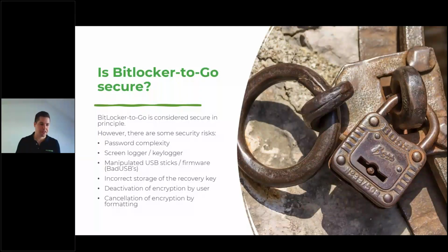Some print activities can also be monitored by others, or it can be stored on, for example, a USB drive. But the problem is that this drive is not allowed to be encrypted when you are storing the recovery key. I will show you later. So that means that this recovery key is available in clear text, is not protected, and attackers can also get access to the recovery key, deactivate the encryption, and get access to the files which have been encrypted by BitLocker To Go.